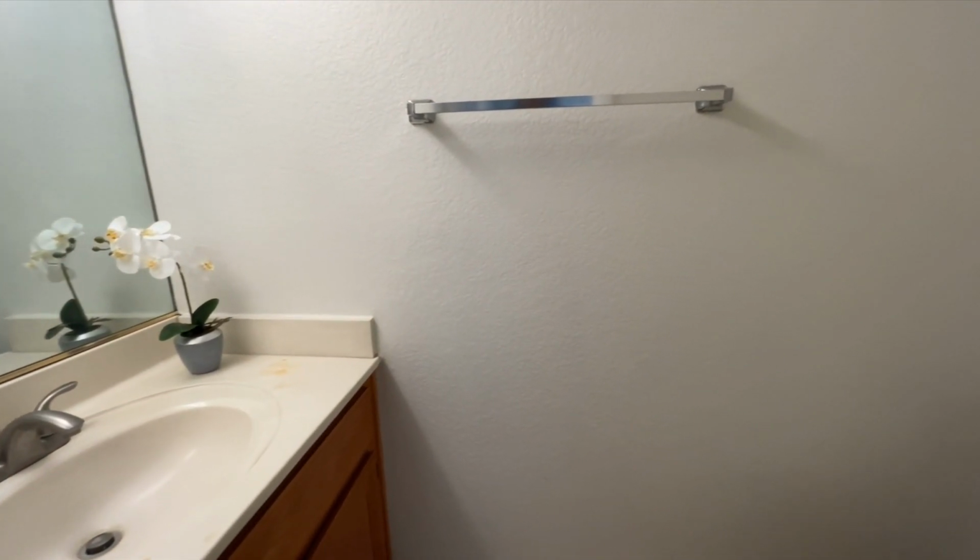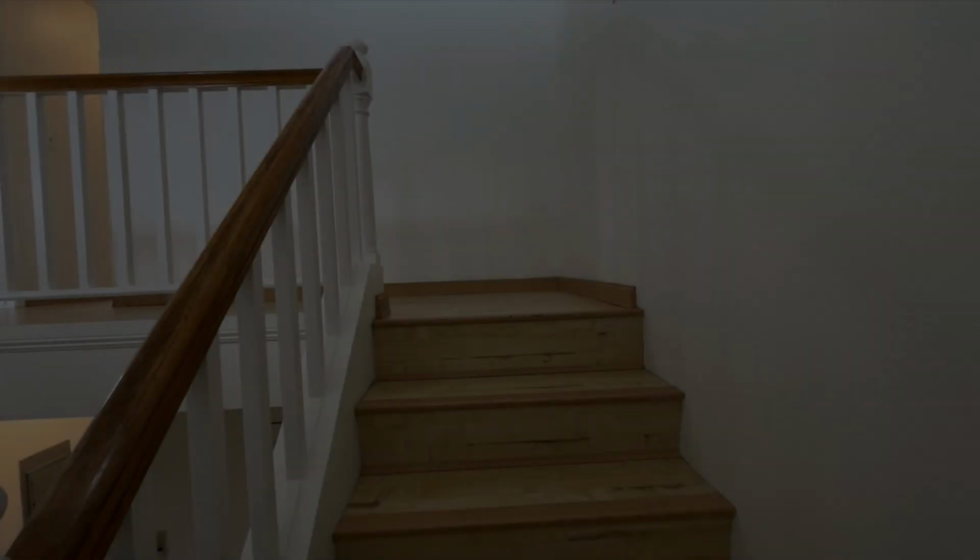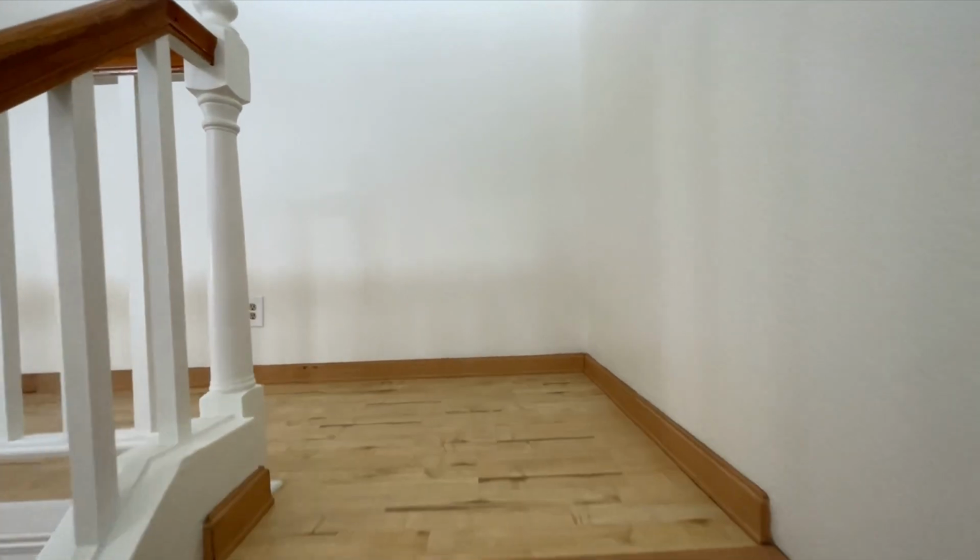Convenient entry-level powder room and coat closet. Step upstairs to wood laminate flooring and lots of natural light.